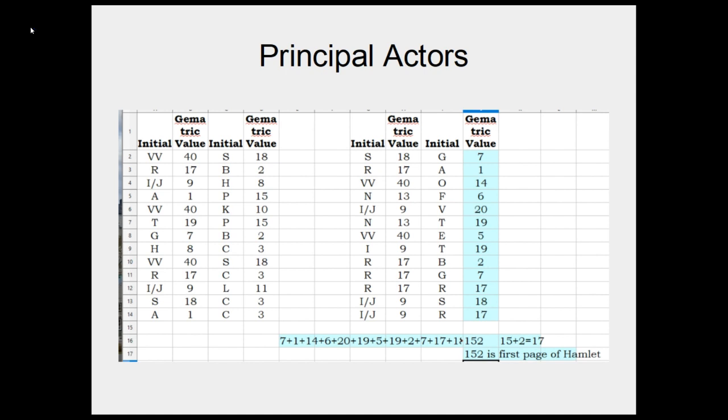On this slide, I put the grammatric values back into one light blue column, which adds up to 152, which is 15 plus 2 equals 17, and also the first page of Hamlet. This can't all be coincidence, nor can it be reasonably argued that this is the work of Hemmings and Condell. Though thanks to our editors, Hemmings and Condell do contribute their initials to this grammatric tour de force.